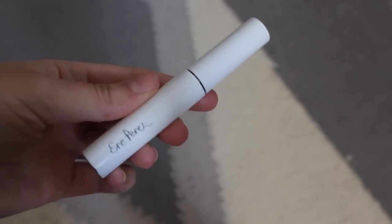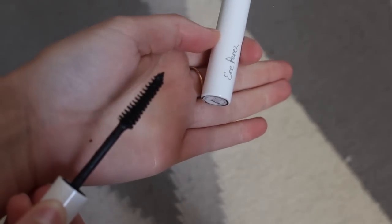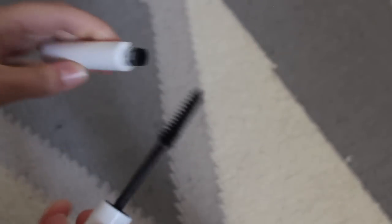Starting off with the solo makeup item, that is the Ari Perez Almond Oil Mascara. I just used this in my last video. I have been using it for the past 3 months. Every 3 months, you should cycle through your mascara and get a new one. I feel like it gave me a nice amount of separation and volume.